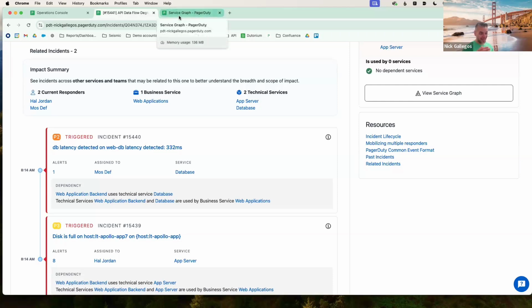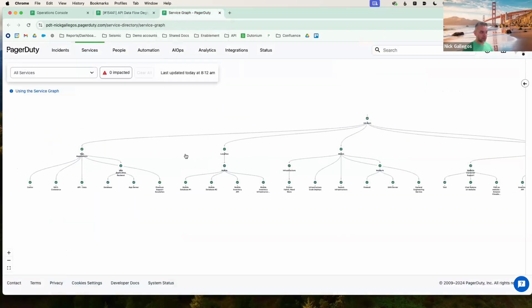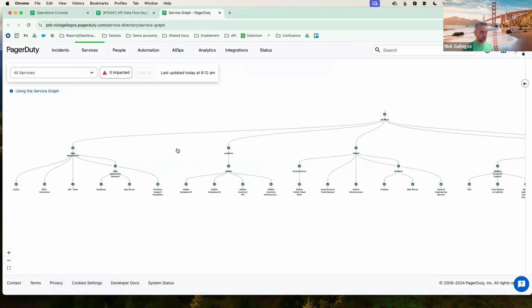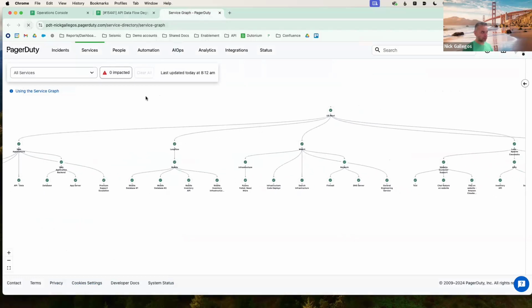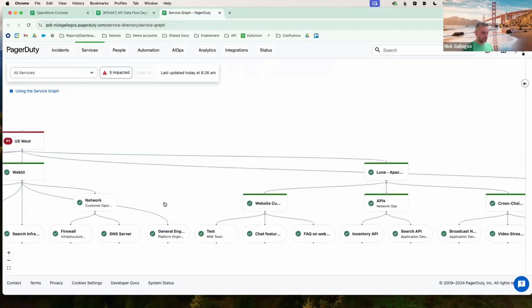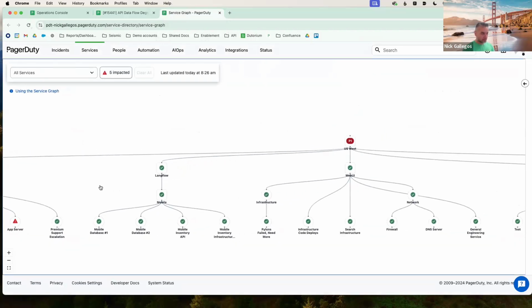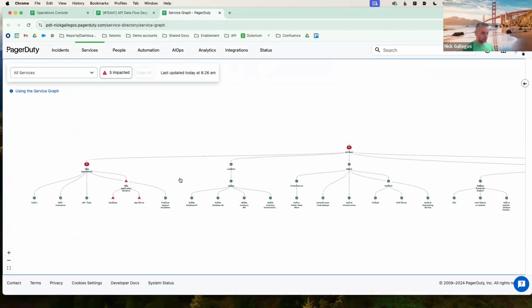And those dependencies on services are a little bit easier to view in what we call the service graph. You'll see here we have a few different ways to, if I just reload this here, it should show our actually affected services. Here we go. So we've got this branching tree of service dependencies, and you can see our little dependencies here that we're working in today.